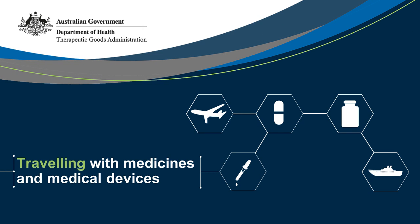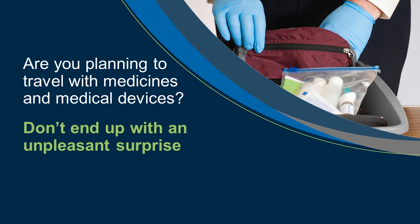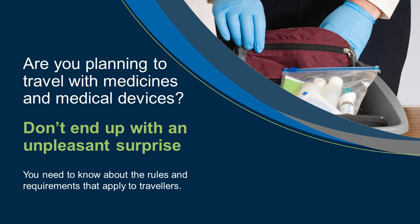Travelling with medicines and medical devices. Are you planning to travel with medicines and medical devices? Don't end up with an unpleasant surprise. You need to know about the rules and requirements that apply to travellers.